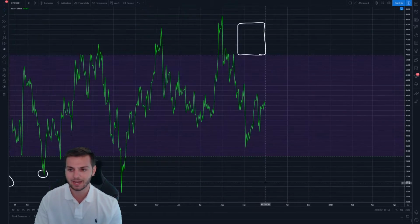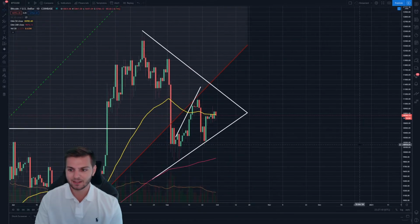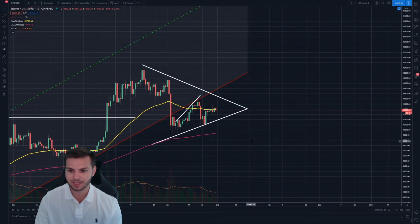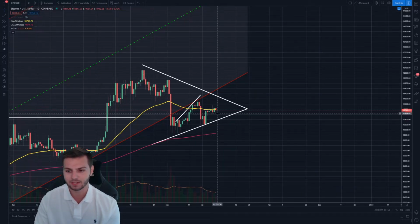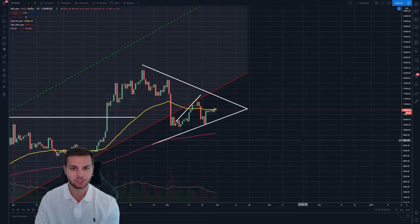So there are a lot of conflicting readings. Again, the RSI is pretty much neutral no matter how you look at this or what time scale you look at it on. I think the name of the game here is just playing this. I mean, this thing is obviously in a very neutral spot. It's in the very middle of this pennant. It's in the neutral spot on the RSI. There's conflicting readings on the MACD. Volume's dropping off. Obviously, there is room for this guy to go either way.